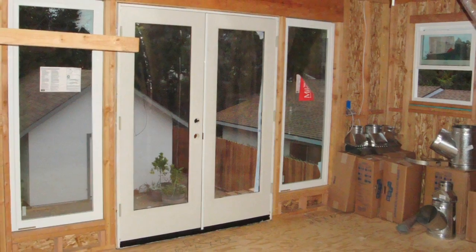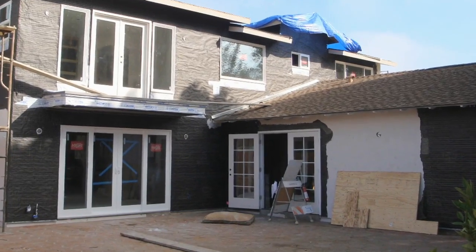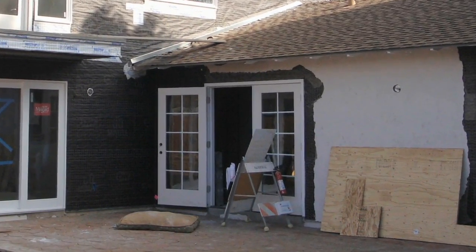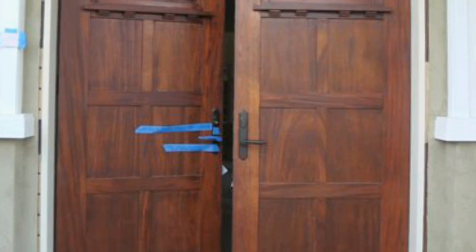We've had cabinetry installed. We have had lighting fixtures installed. We've had our HVAC system installed, so we have heat now. We have put on all of the interior doors. We hung the exterior front doors that I had made for the house before we started building.